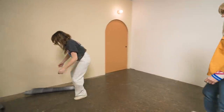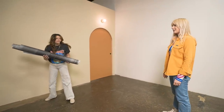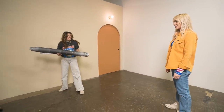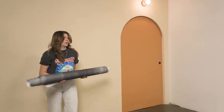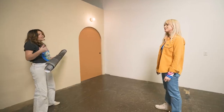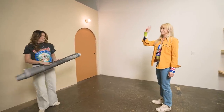Okay, so what I have is 16 4-foot by 3-foot pieces of black and white pattern, and they somehow go together to make some sort of abstract thing. We could look at the inspo picture, or we could take the fun route and just try and piece it together.